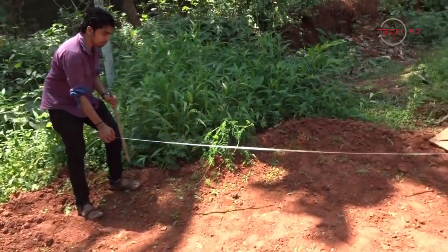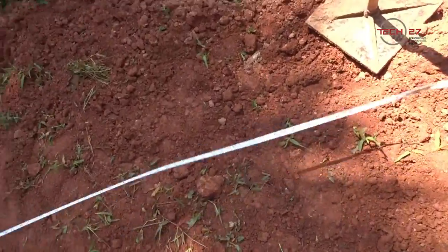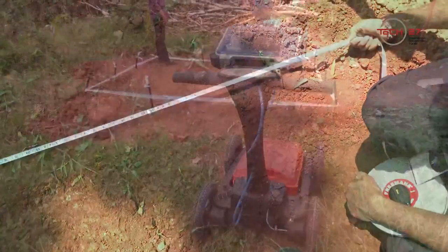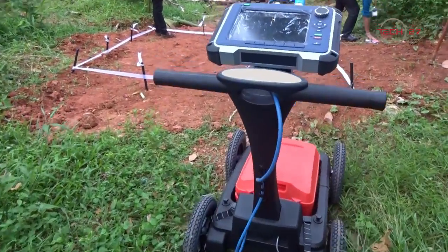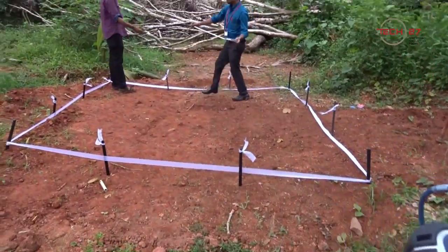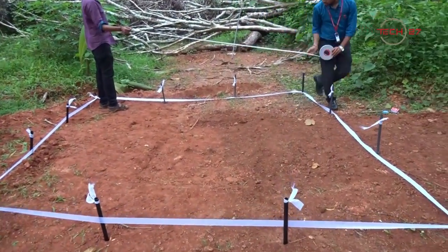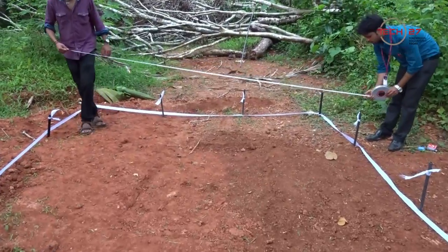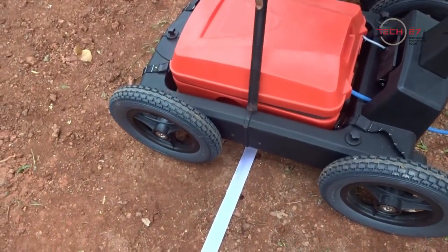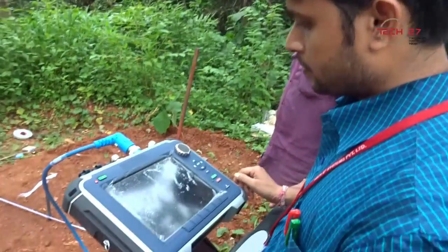A GPR survey is carried out for a specific grid of 3 by 3 meters, with grid lines spaced at 1 meter. The grid is marked on the ground using paint or chalk. Using the most advanced GPR available in the market, Tech27 Systems will be able to provide a turnkey service in underground utility mapping. The GPR is positioned at the start of the grid. The instrument is powered on and set for utility scanning.